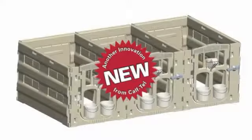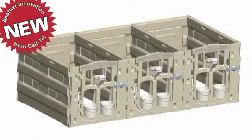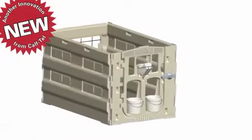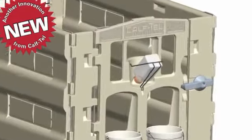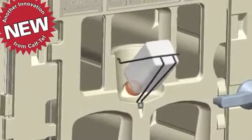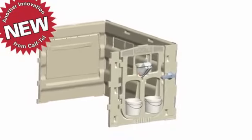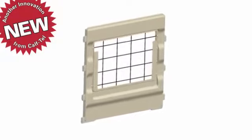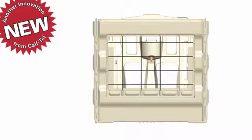The Calf-Tel indoor pen system now offers more airflow and cross ventilation than any other modular plastic pen available. Air now travels more freely through the pen, providing your calves with a breath of fresh air. The strength and durability of the Calf-Tel brand now comes with an industry first, a nearly full open pen back that provides superior ventilation for better health and enhanced animal comfort.